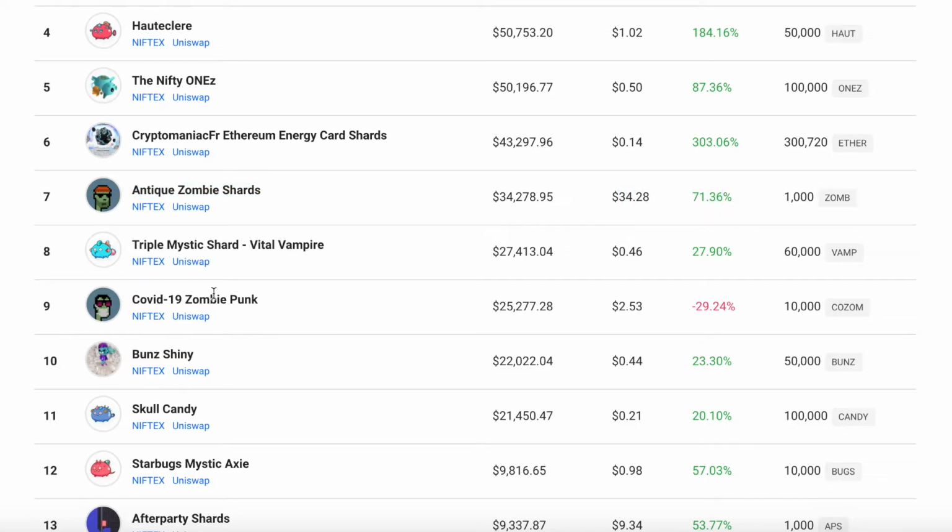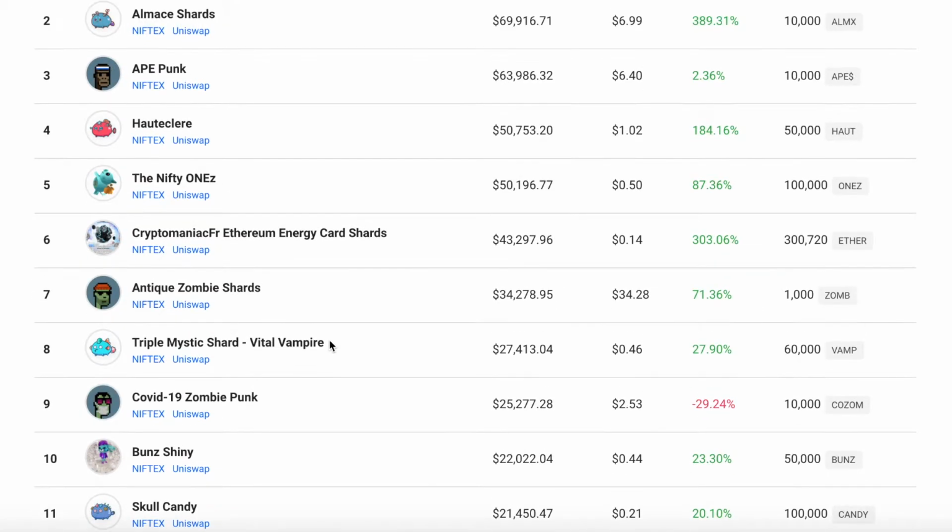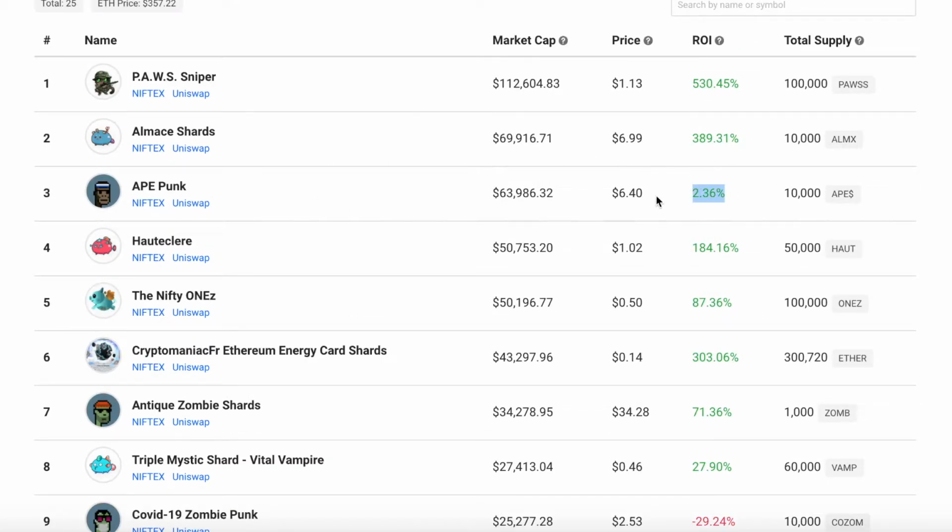Then the next one sharded was the COVID zombie, and it was up to like 200% that day. The pre-sale ended in an hour, and it was up like 200%. But now it's been sitting below the pre-sale price. And most recently, this ape punk was sharded, and it's been sitting at kind of break even. But it's cool that we now have fractional ownership of these expensive NFTs.